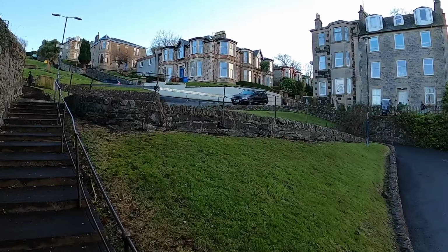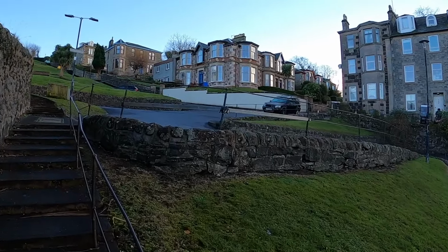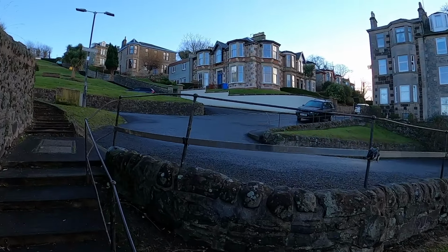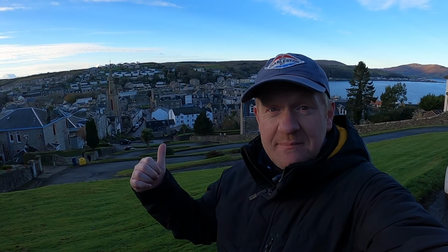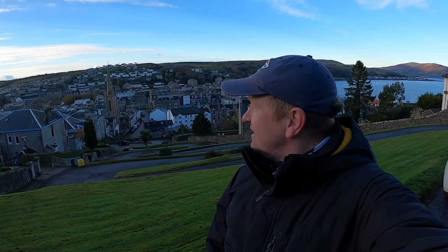Let's have a look from the top, we'll be able to see it better from up there. Now yes, I have been to Lombard Street in San Francisco and I think this might be a contender for the most crooked street. I'm patiently waiting here for a car to go up or down, but it's the quietest day ever. I could be here for a while. But in the meantime, let's have a look at that view.